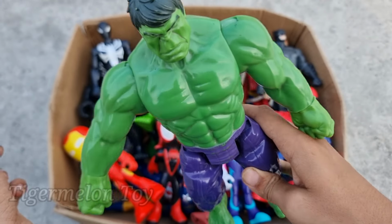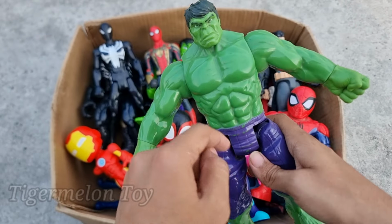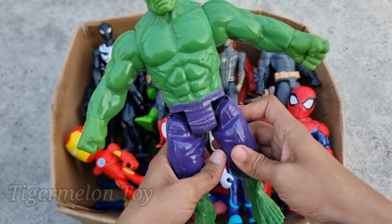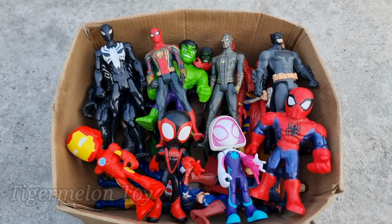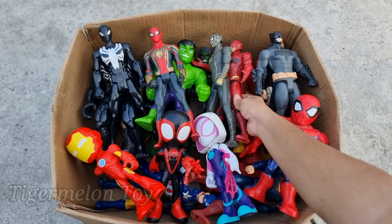Wow, guys, incredible angry green Hulk smash is looking very cool and very strong, guys. Look at the very cool abs and chest and biceps. Look at the green shiny body. Look at the purple jeans. This is such a strong superhero. Incredible Hulk smash. Wow, he's so cool. Amazing superhero. Now, who is this one right here, guys?